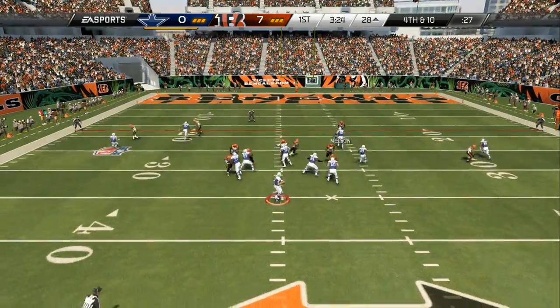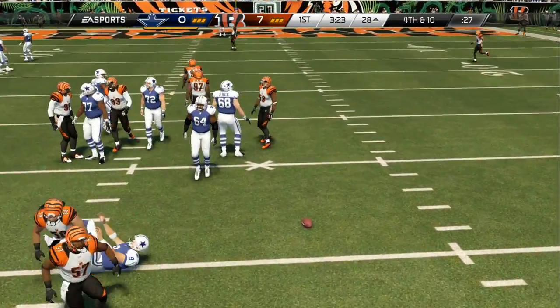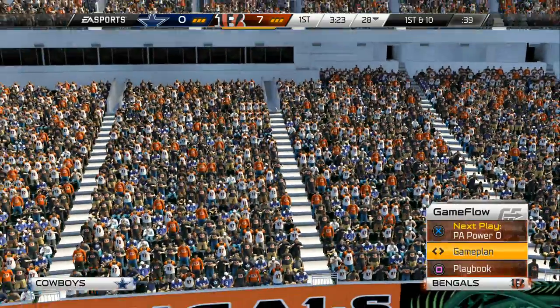Fourth down. Romo stepping back into the shotgun. Ooh, they fail to pick up the first, and the ball will go back to the other side.